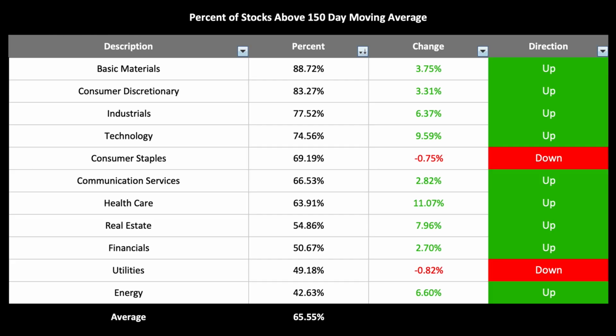Next up, we've got the percentage of stocks above the 150-day moving average table that I do. This is a custom thing that I do for all the major sectors each week to see what's going on and what sectors are leading. And so, as you can see, we've got some very strong in basic materials and consumer discretionary, both above the 80% level, and industrials and technology are both fairly strong above the 70% level as well.